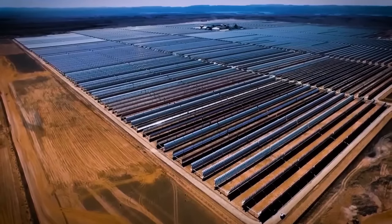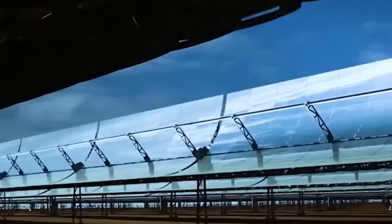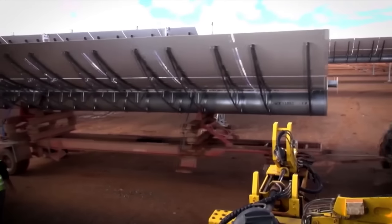It is the world's largest concentrated solar power plant with 510 megawatts. The estimated cost of the total project is approximately $2.5 billion.